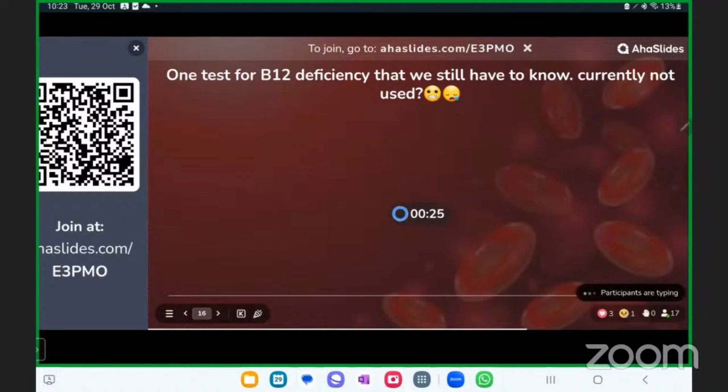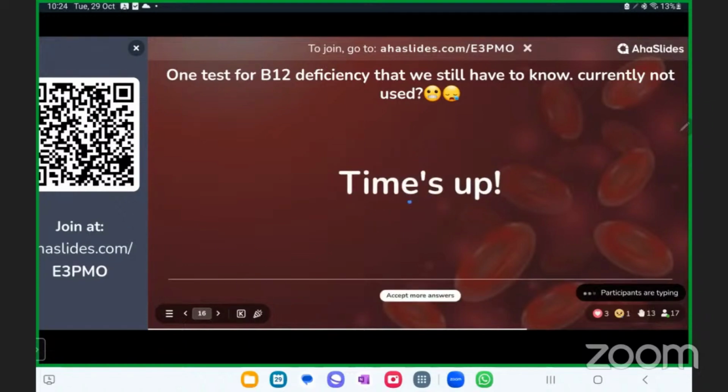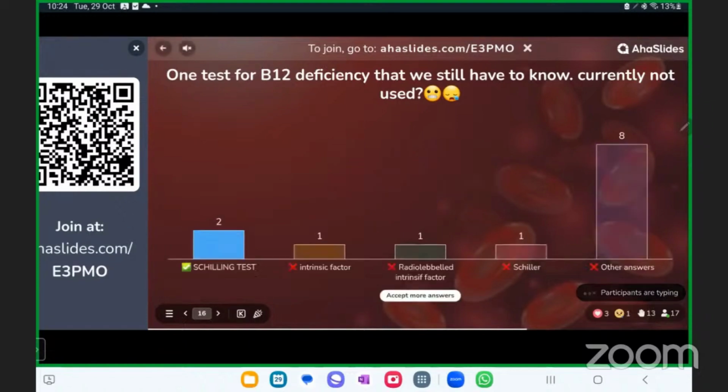Wasn't the MBBS course enough that we have to remember this test as well? I think this test is taught in physiology, in biochemistry, in pathology, and again in medicine. There are 4 places we read about this, and still clinically we don't do anything. We just order vitamin B12 levels, nothing else. Every time we read it only to forget it.